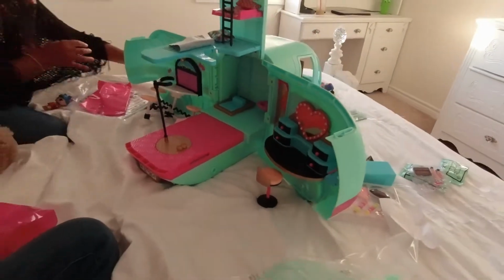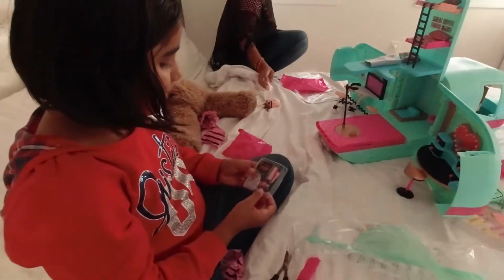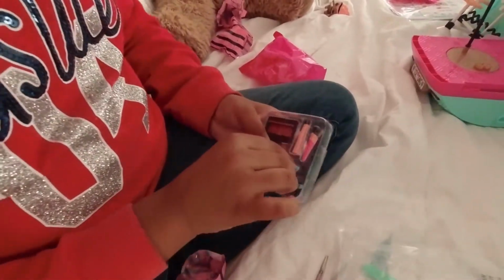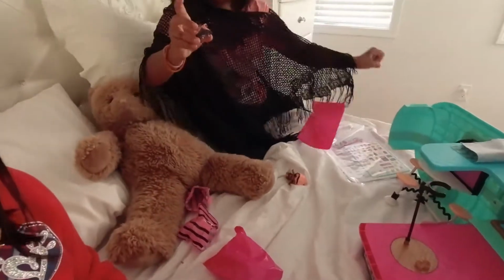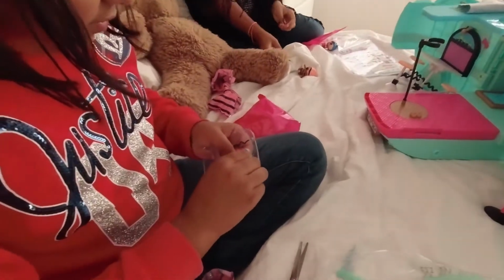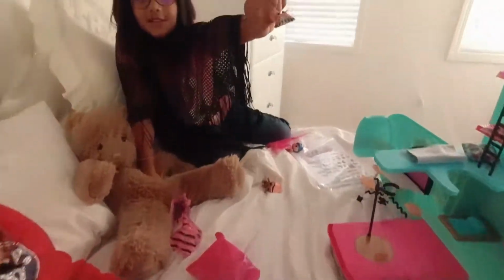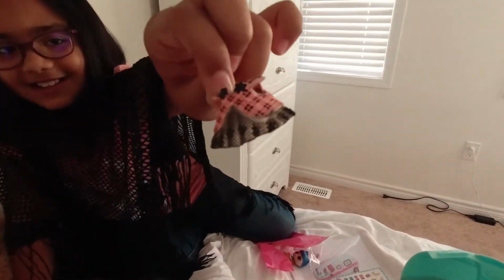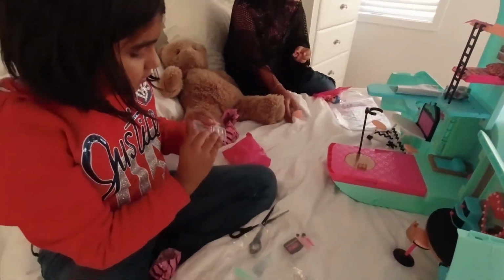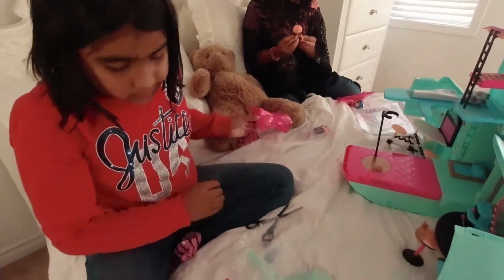Okay. Let's open some other things. Oh, like makeup. Ooh, makeup. Is that for Strut? I don't know. Look what I found. Strut's outfit. I need to open this somehow. Here, use the scissors right there. Look at Strut's outfit. It's so adorable. She's so cute. I don't know how to open. Can you open them for me? Just work on something else while I put on Strut.